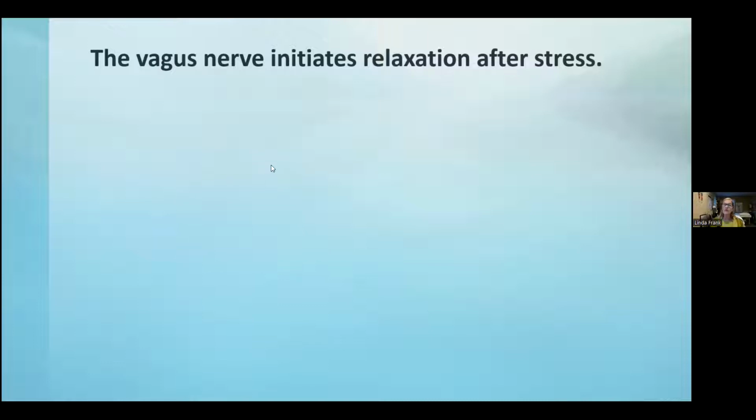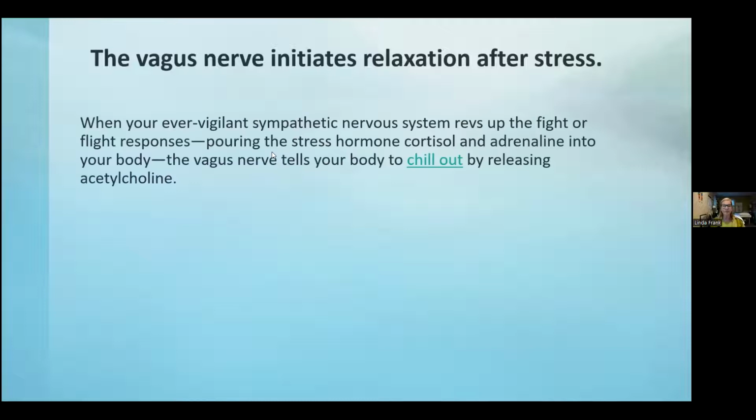The vagus nerve initiates relaxation after stress. Your sympathetic nervous system revs up the fight or flight response, pouring stress hormones into your body, and the vagus nerve says, chill out, and releases acetylcholine.